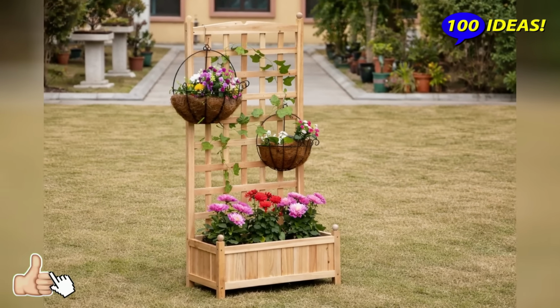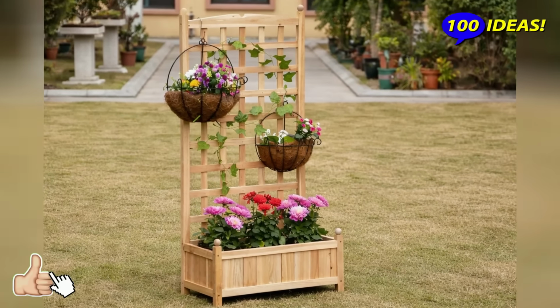Line up a few of these wooden towers and you get a charming green screen for zoning the garden.